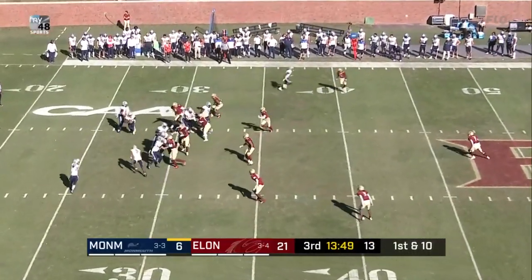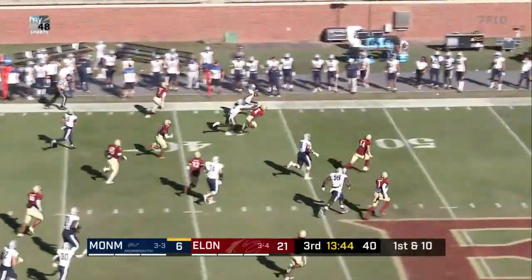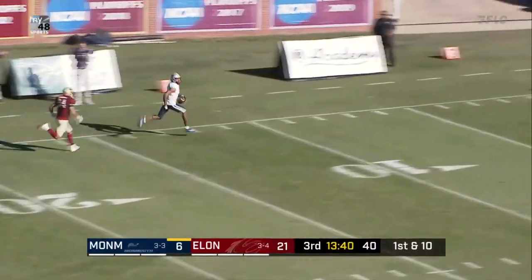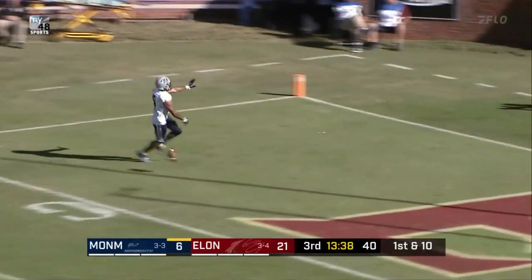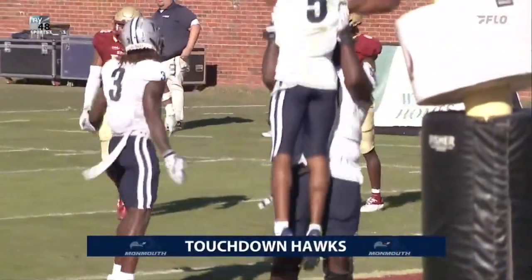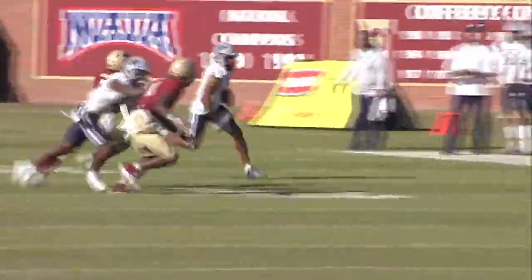Receiver in motion is Green once again. Handoff given to Sheridan. This time they'll flip it. Same play run to Miller. Miller simply breaks free down the far sideline. It will be a Monmouth touchdown. Dymir Miller, 68 yards. Reverses like that, and just to see it consistently, the Phoenix are not necessarily prepared for it. Bad angles on the pursuit.